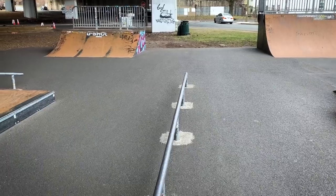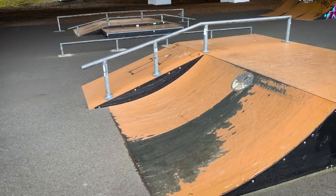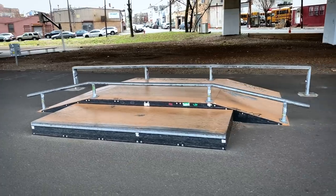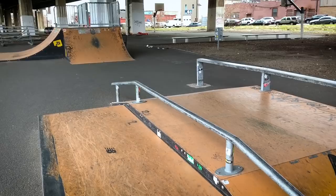In the middle, you have a long flat bar, which is very uncommon here in Manhattan or Brooklyn or New Jersey. This fun box setup with this weird quarter pipe and the little down rail looks so fun. And then there's kind of just a beginner section type obstacle on the left. It's a really, really low box, really low handrail, and these fun square out rails.